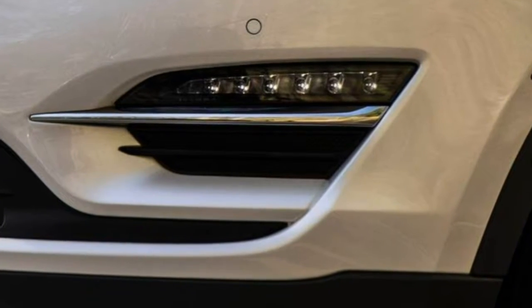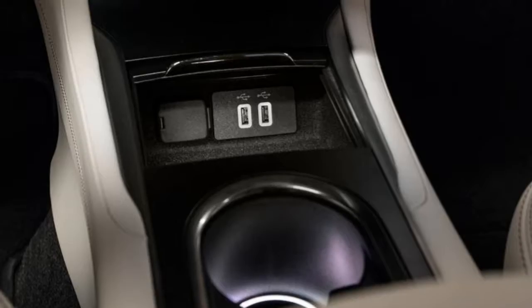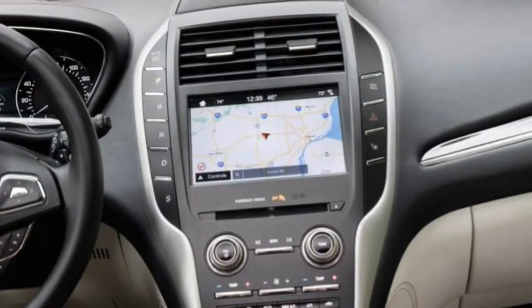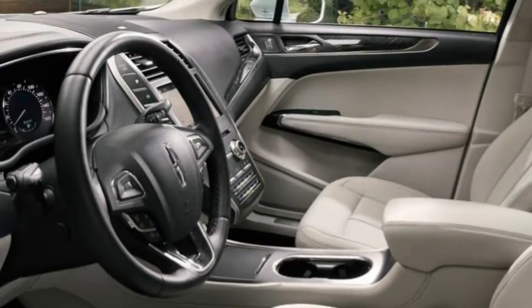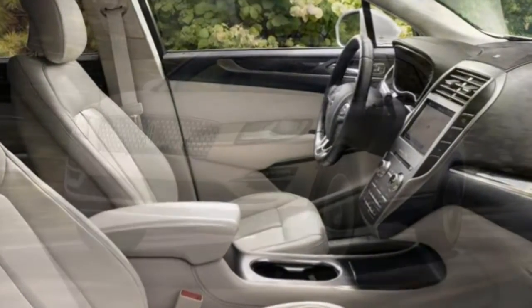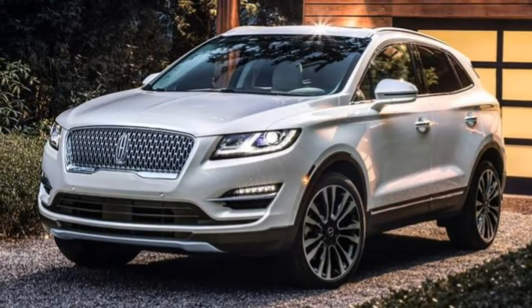2019 Lincoln MKC review. It's quiet and comfy, though the MKC does come up short in some areas. The 2019 Lincoln MKC carries a new grille than the one seen on the brand's latest vehicles, for example the Continental and Navigator. It's an improvement and gives the MKC a classier look. But the rest of the 2019 MKC is unchanged, meaning it has some issues that prevent it from being a top contender in the premium crossover SUV segment.